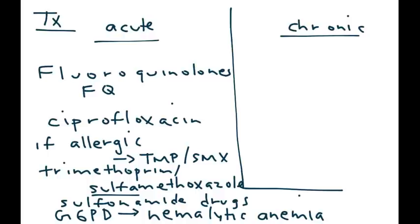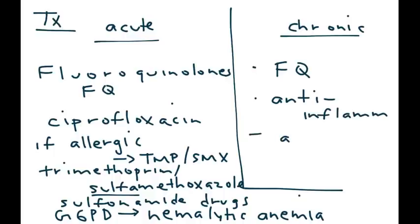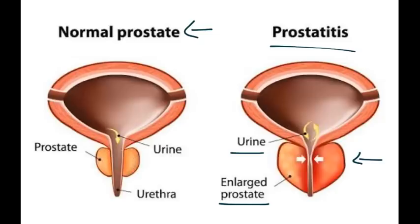Now, in the chronic situation, of course, the same type of medications are used if it is indeed bacterial: a fluoroquinolone. Anti-inflammatory drugs can also help. Another medication that can be used is an alpha blocker. What alpha blockers do is they help dilate the urethra that has been compressed because of the inflamed prostate. So this urethra right here can be dilated with the help of alpha blocker medications.